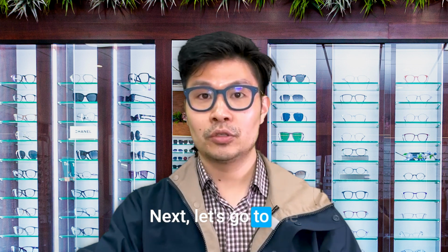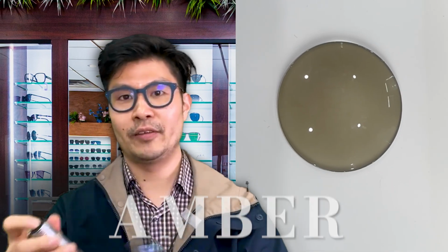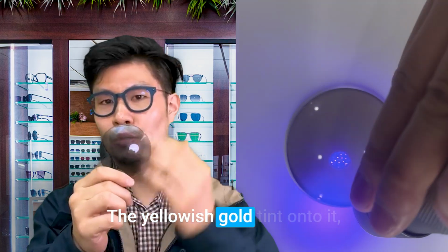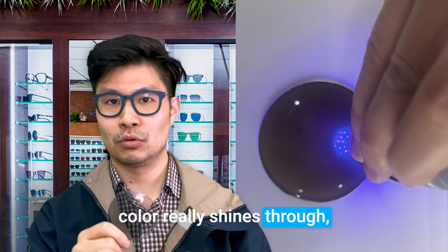Next, let's go to the amber color. I was never a fan of a yellow tint as it gives off a very industrial or gamer vibe. When it goes completely dark, it's more of a brown color with a yellowish gold tint to it, but as it lightens up, the gold color really shines through, but the brown tint still lingers a bit.